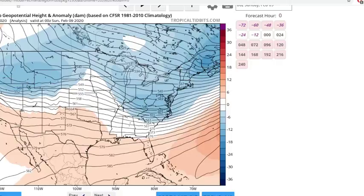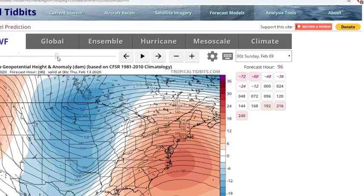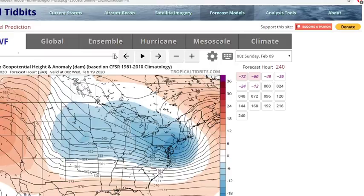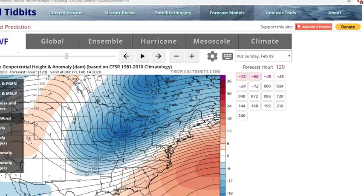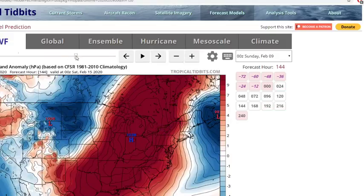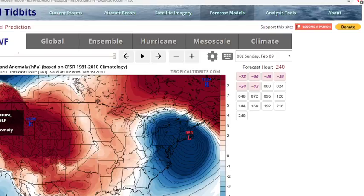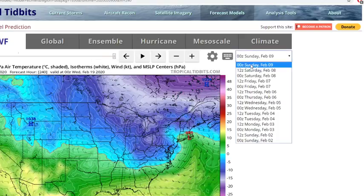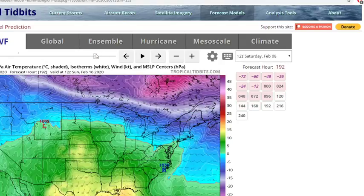Now let's look at this. 500 millibar height anomalies. Yeah, you see this right here, guys? Everything's going to go to the north. It's going to go way to the north. Let's look at thermodynamics here. The European is trying to show another storm. Very, very unlikely, guys. This winter is just not supportive of snow.